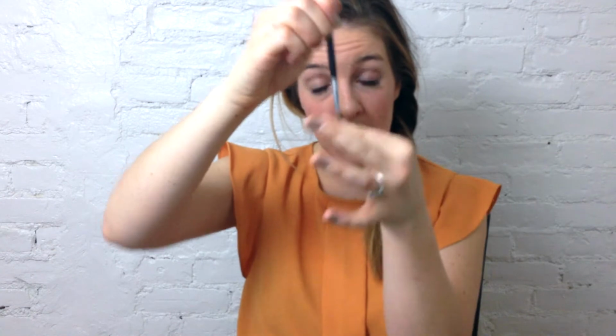So this is the under eye concealer brush. It's No. 2. And the way that I use this is I put a little bit of under eye concealer on the back of my hand. This is by IT Cosmetics, a really good one. Take the brush and dab it in and then rub it underneath your eye, get in the crevices. I like that this has a nice pointed tip, so I can really get right underneath that eye. And then I take my fingers and blend it in.